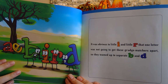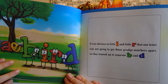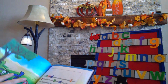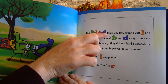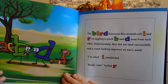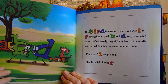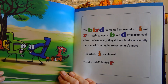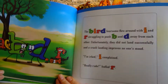It was obvious to little I and little R that one letter was not going to get these grudge matchers apart, so they teamed up to separate B and D. The BIRD, bird, foursome flew around with I and R struggling to push B and D away from each other. Unfortunately, they did not land successfully, and a crash landing improves no one's mood. "I'm irked," I complained. "Really rude," huffed R.